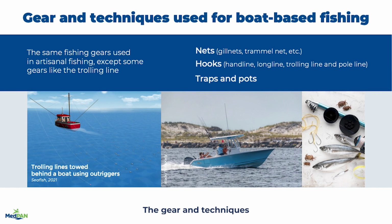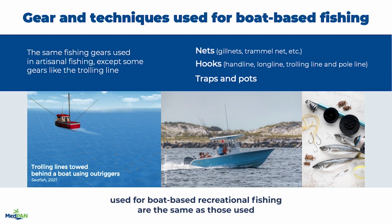The gear and techniques used for boat-based recreational fishing are the same as those used for artisanal, otherwise known as small-scale fishing. Those include nets, hooks, and traps or pots. We've already seen them in a section of this tutorial about small-scale fishery, so we won't go over that again.